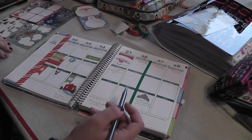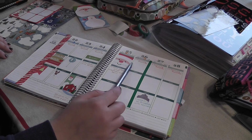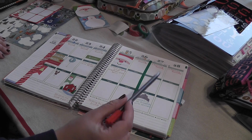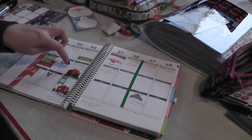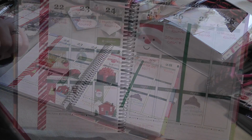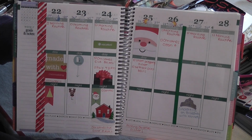And then the last thing I'm going to put in is on Friday, I'm sure I'm going to be doing a general house cleaning up from Christmas presents, wrapping paper, all that stuff. So I'm just going to write that in. And the last little thing I added was just this little present. It was a larger sticker that I cut down just to remind myself to pack up the gifts to bring to my mother-in-law's house. Okay, and so that should about do it. This is what our Christmas week looks like.